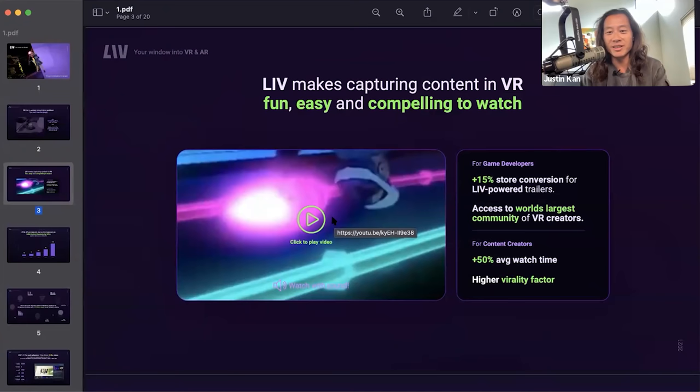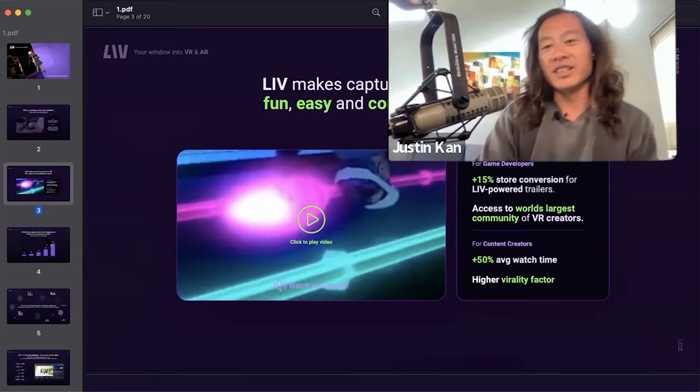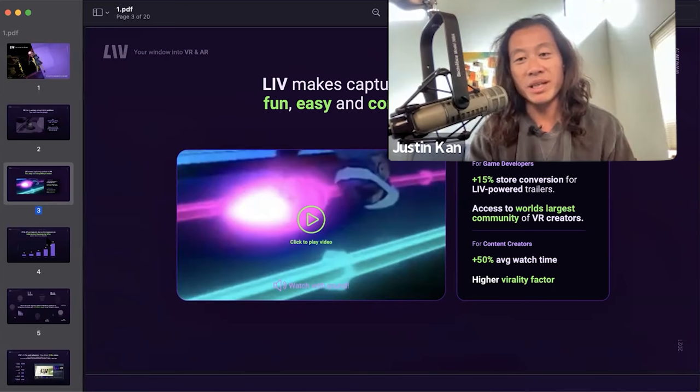I think this is a standard thing that everyone needs to know. Your slide deck has to stand on its own without anyone else explaining anything. If you email it to somebody and they open it up and they don't get it, they might not email you back and say, hey, clarifying question, what is your product? Yeah, they won't even do that.